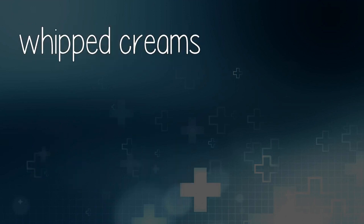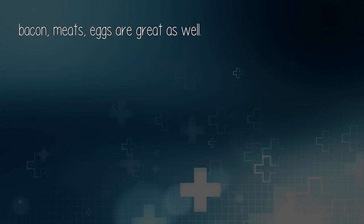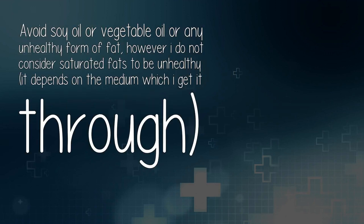Grass-fed butter, whipped cream. On a low-carb diet you get hungry a lot at first, so I recommend getting through cravings by making cabbage fried rice. It is really filling. Bacon, meats, eggs are great as well. Avoid soy oil or vegetable oil or any unhealthy form of fat. However, I do not consider saturated fats to be unhealthy. It depends on the medium through which I get it.